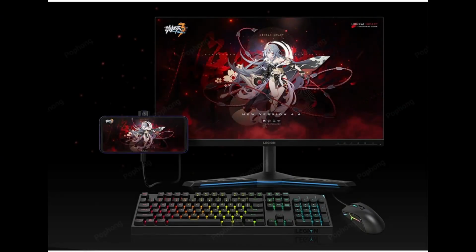Expand the way you game. Anytime you fancy crashing on the couch to play on the big screen instead of the small, the Lenovo Legion 2 Pro allows users to easily wire up the phone to a display via HDMI. You can use either gamepad or mouse and keyboard to game the way you like.